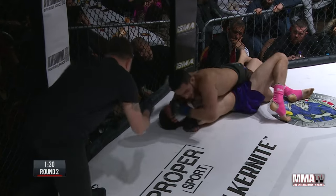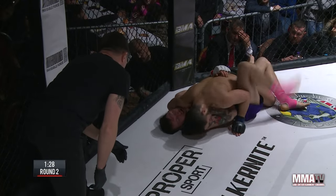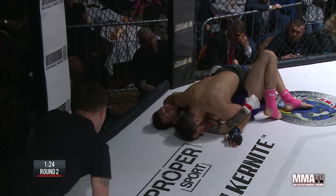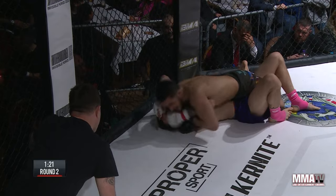Still sitting in again. He looks like, can't see just from the zone, it looks like he's locked himself into that half guard again. Randy Couture would be proud if he can force his man up against the cage, get a bit of posture. He might as well chip away.